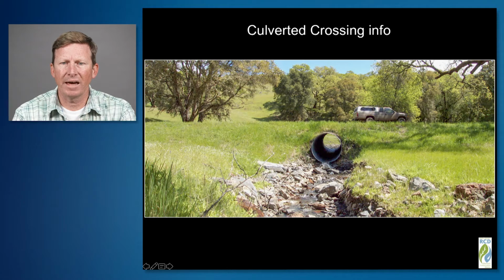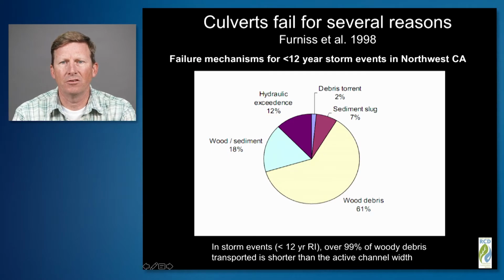Culverts can be looked at more as an earthen dam with a hole in it that's draining your stream system. And when we put those fills across our stream channels, we can run into a lot of potential for those to fail or plug for various reasons. An interesting study that some folks did up in Mendocino and Humboldt County a few years back looked at the failure mechanisms of culverted stream crossings, and it was interesting that woody debris was the majority of the cause of those crossings to plug or fail.